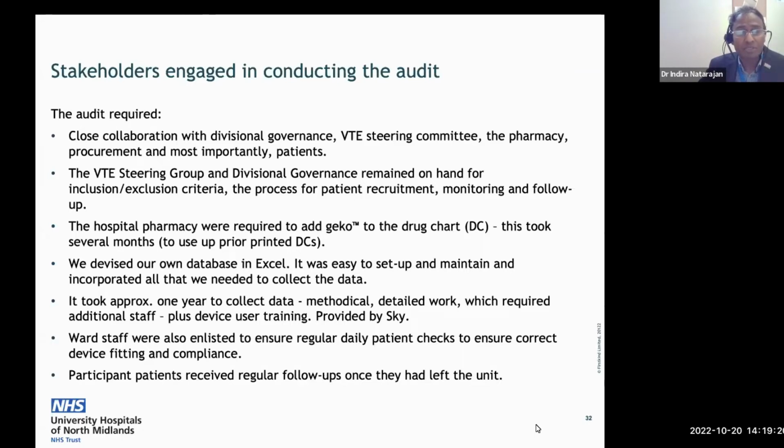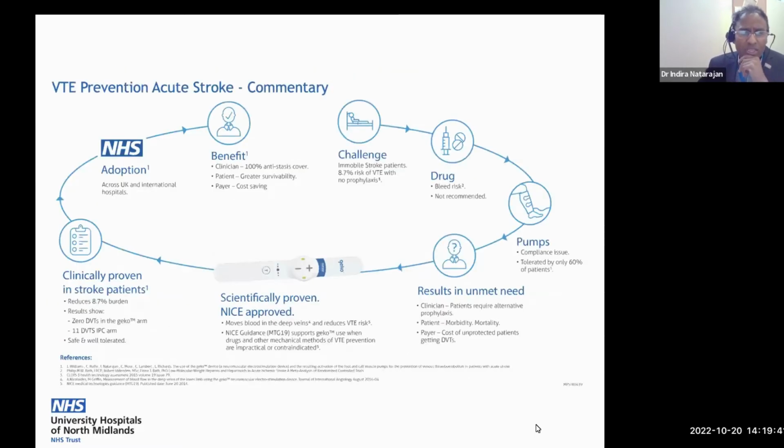And these devices have to be changed every 24 hours. We also had a lot of support to get this on a database, and had time allocated to look at the VT rates on discharge, 30 days, 60 days, and 90 days. And participant patients received regular follow-up once they had left the unit as well. So this is just a diagram to show the pathway that we went through.